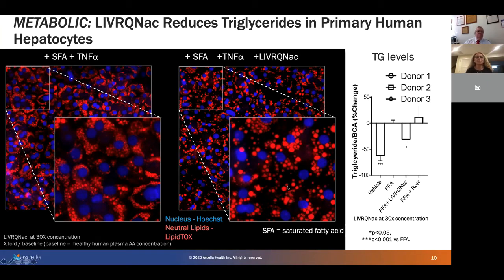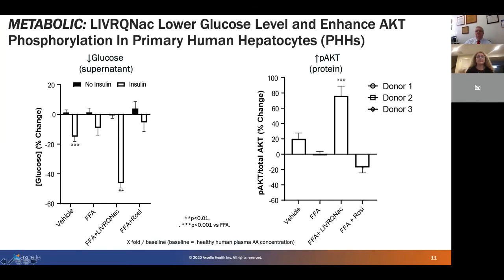Not only are we changing the lipid accumulation pattern, but if we look intracellularly at the level of triglycerides, we are also reducing the level of triglycerides significantly. And with the same system, we tested how AXA1125, or LIV-RQNAC, which is the composition of AXA1125, performs in the same lipotoxicity model in primary human hepatocytes to assess insulin sensitivity. Hepatocytes from healthy donors were similarly treated with saturated fatty acids and TNF, and then in the presence or absence of AXA1125. We measured glucose output in the media, and as you can see, in the presence of AXA1125, we have a much stronger effect on the total glucose output compared to the vehicle. So AXA1125, or LIV-RQNAC, has an effect on glucose output.